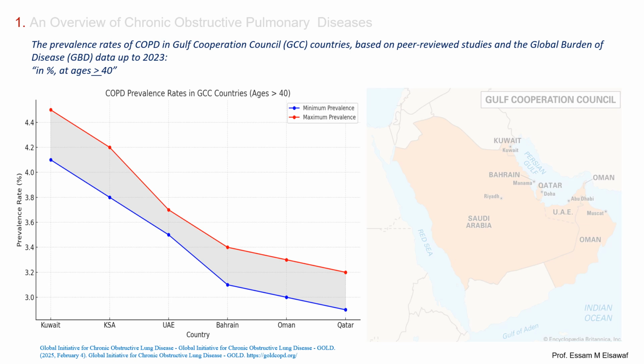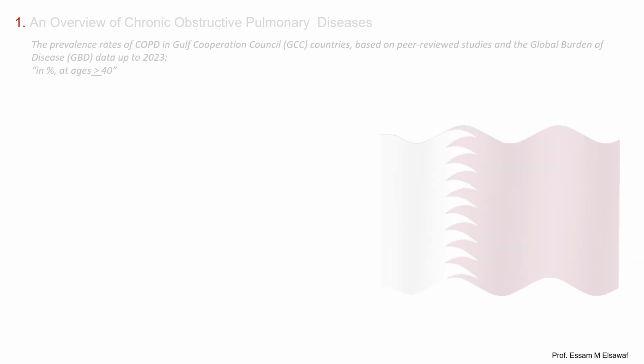But as a positive note, and fortunately, Qatar consistently reports the lowest COPD prevalence in the region, likely reflecting the impact of its robust public health measures, a cleaner environment, and effective tobacco control policies. As we mentioned before, Qatar reports the lowest prevalence of COPD among GCC countries, which can be attributed to a combination of proactive public health initiatives in addition to environmental policies.